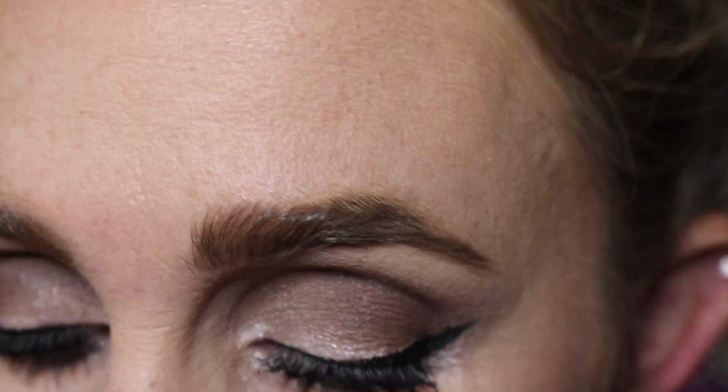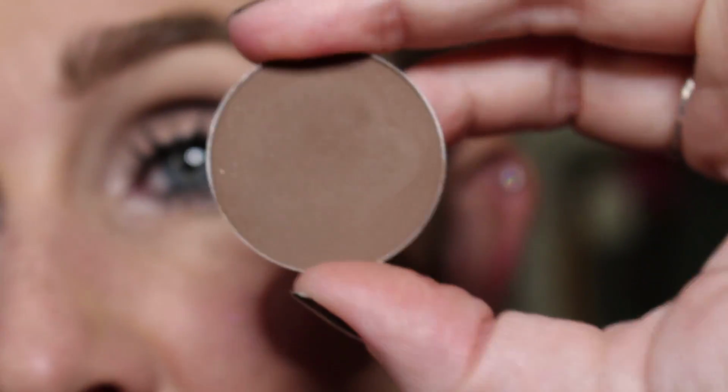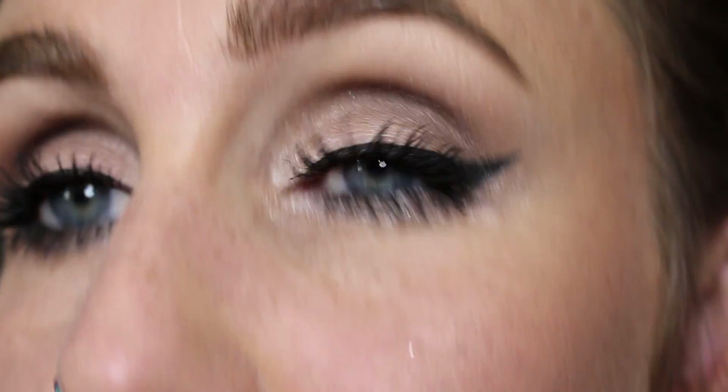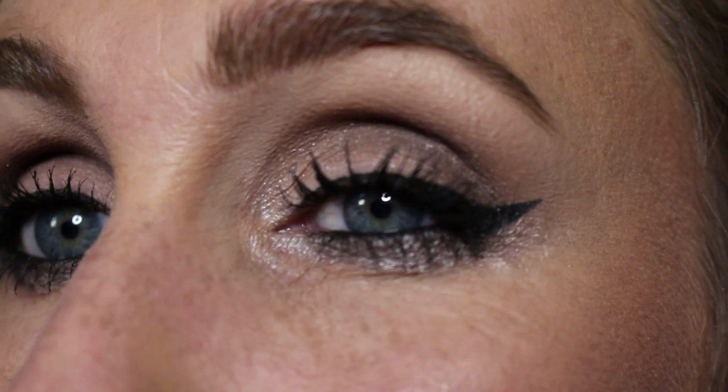Alright, today is Friday the 21st, and this is my eye look of the day. Zoom you in. I am using Cinder, Glacier, and Dusk in the Kat Von D Glimmer palette, and that is the middle colors, just not the black. And for my matte crease color, I am using M630 by Makeup Forever. It is a matte, kind of a cool tone brown. And my wing is the Vamp Stamp. This is the medium. Pretty good. So there is my look using the Kat Von D Glimmer palette for today, Friday.